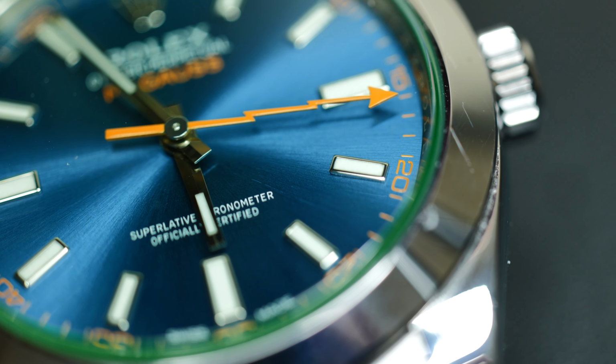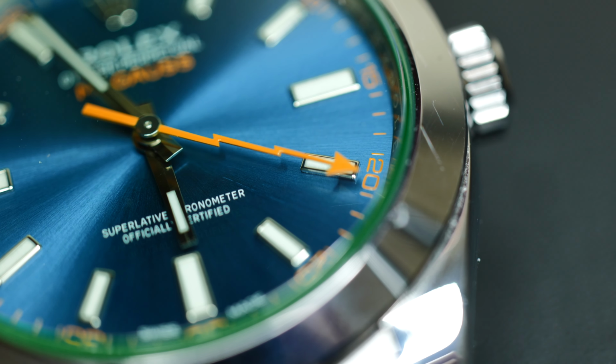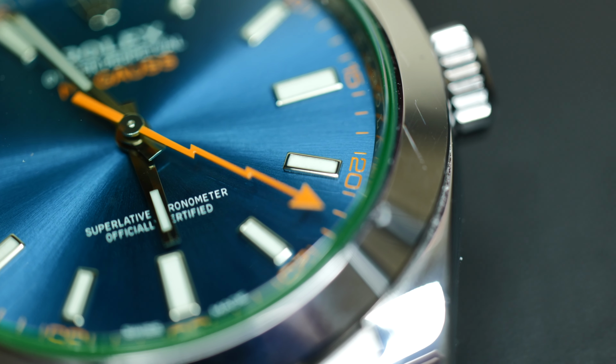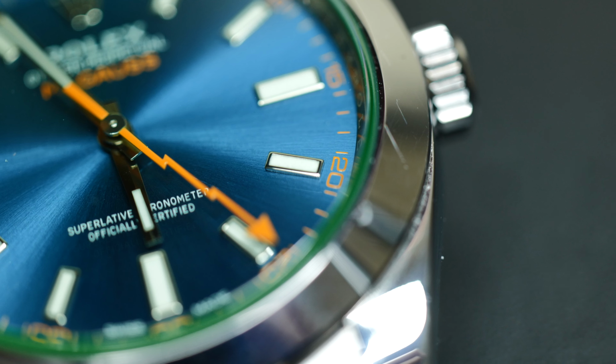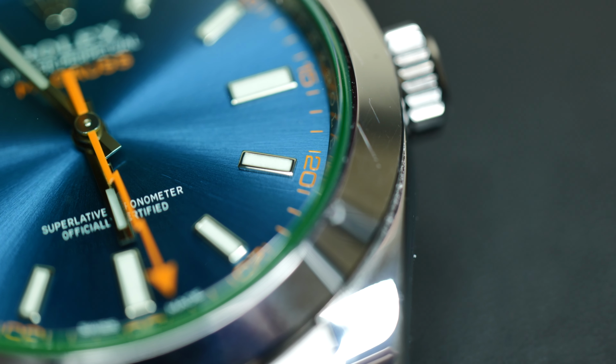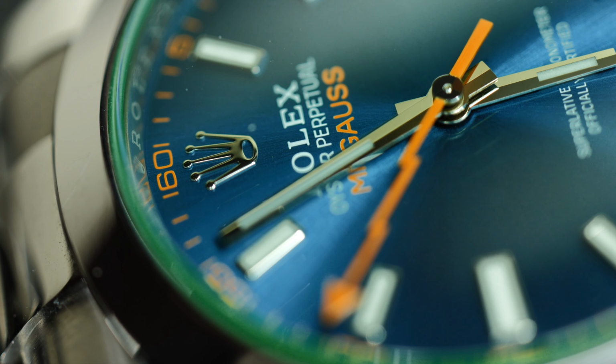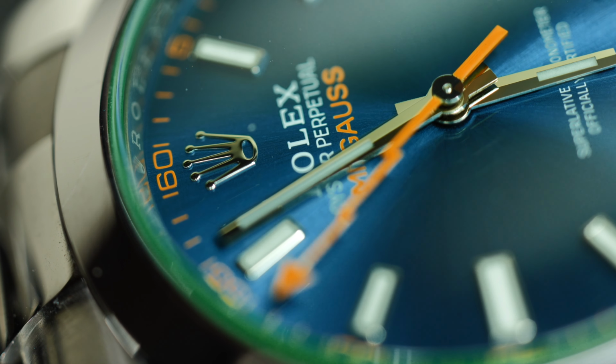The vibrant orange adds a playful color to the dial, and it matches the text of the Milgauss name and the numbers around the chapter ring, and that orange color complements that green sapphire crystal perfectly. Seeing that lightning bolt sweep across the dial, it reminds you this is no ordinary Rolex.